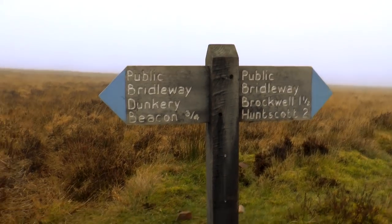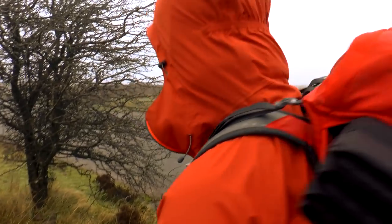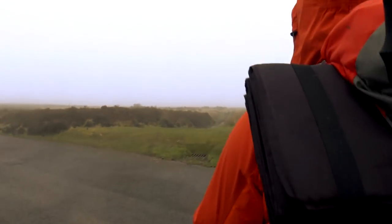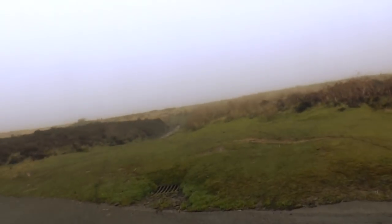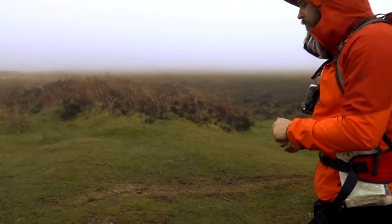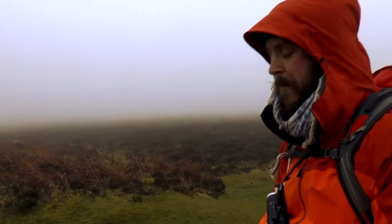Here. Yeah, at the end of our path is Brockwell. Do we want to take a bearing? Well, we can do that where the next paths cross. Then they cross down here, don't they? Yeah. Right. That's where we've got to go off the track. Okay.